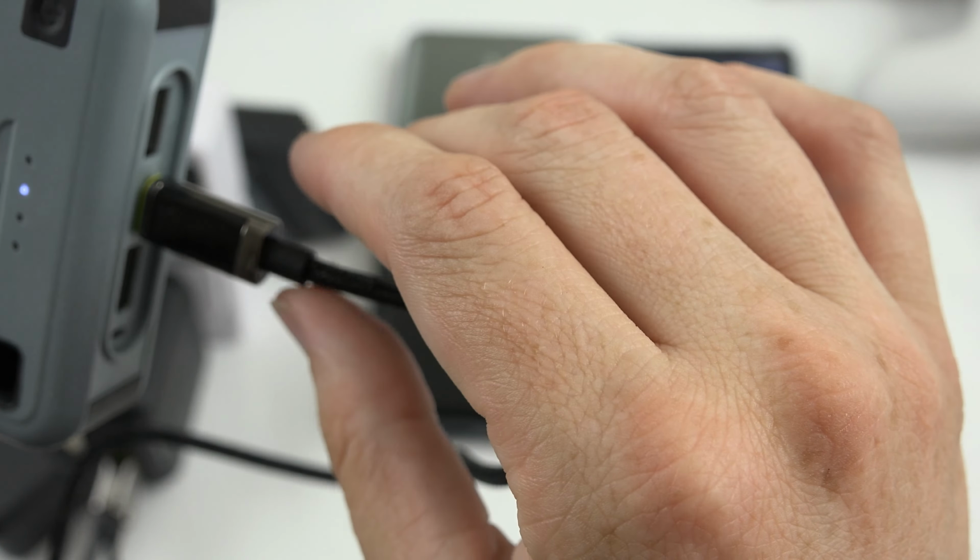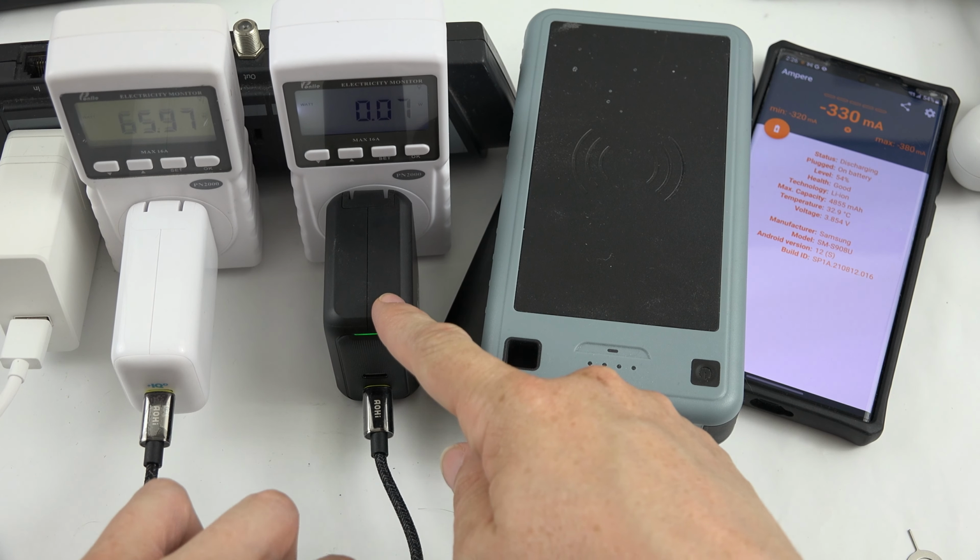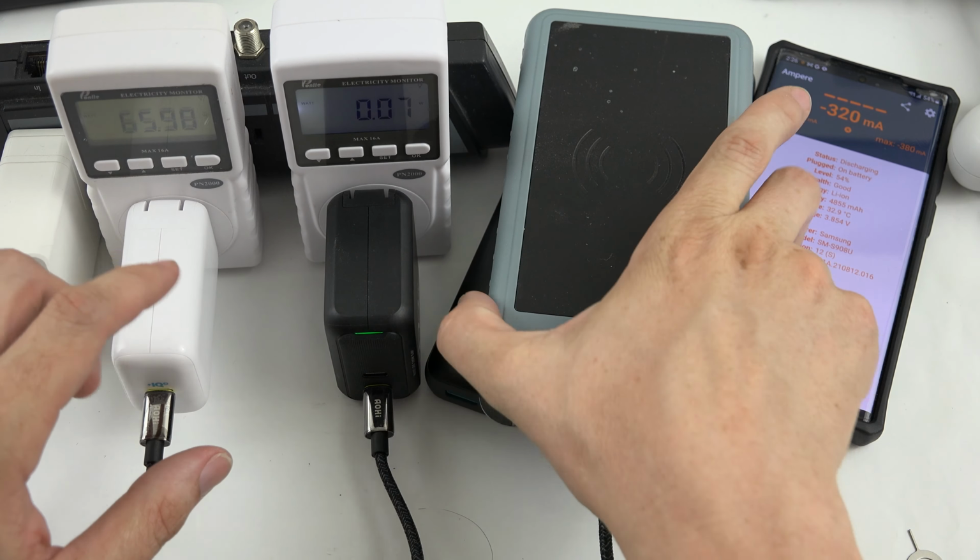Oh, but it does like Anker's 65 watt charger. That's weird. So it doesn't like this charger or this charger, but now we're going at 70 watts. 71. Let's look. I'm literally just swapping it over. Yeah, it does not like it. That's a shame. That's really a shame.